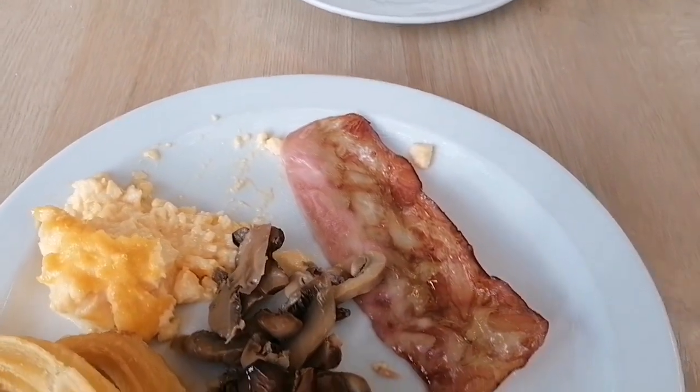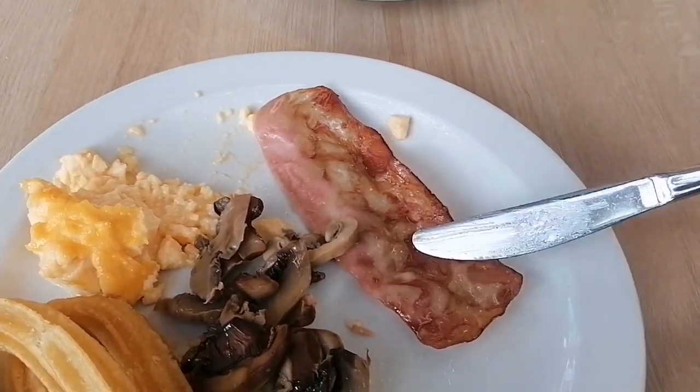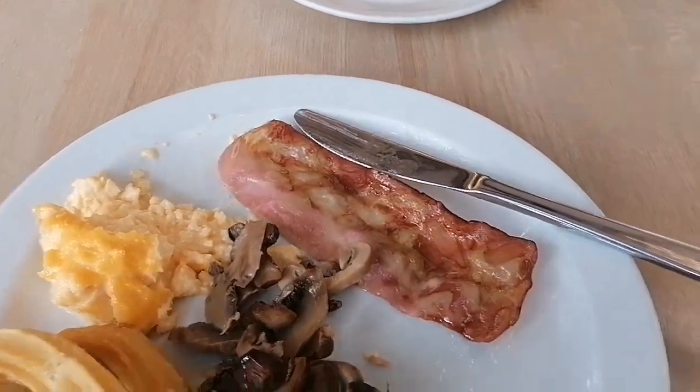So this right here is my favourite part. The bacon is just so crispy, it's so thin. I've already had about 3 or 4 pieces and I'll probably have some more.